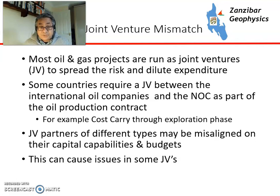Now, there's also an issue within a JV with a production sharing contract where the international oil companies may carry some of the costs of the national oil company through the exploration phase and maybe even through some of the development phase. They'll get it back through cost recovery, but again, it's a question of how spending is aligned with the different business plans of the different companies.